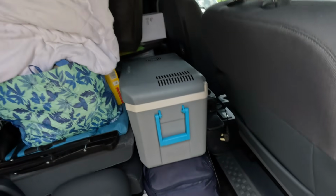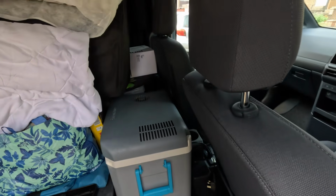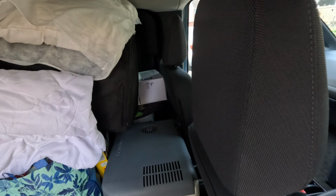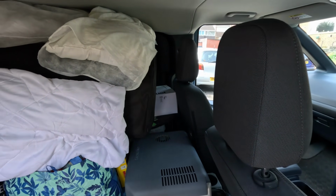So we've got the cooler box, so you can keep that running. We won't need any ice blocks. Tiny bit of space there for our bags, like books and things.